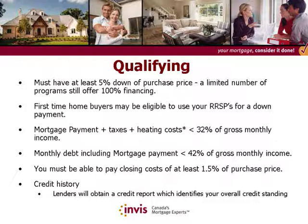So how much can you spend? As a general rule, a lender will allow you to spend up to 32% of your gross income on housing costs. This will include mortgage payments, property tax, and heat. If you're buying a strata property, lenders will include the strata fee in the calculations as well. If you have other debts like car loans or credit card payments, lenders will want to limit the mortgage so that you're not paying more than 42% on housing costs plus any other debts that you're required to pay. These limits vary depending on the lender.